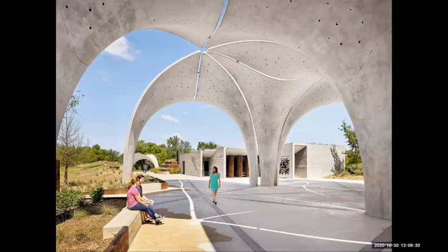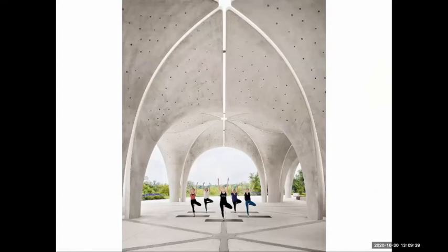And there's the classroom beyond, and the concrete petals in the foreground. And it's still early days, but the different plantings are starting to take hold around the end. And it's really been very successful. I've attended weddings there. There's a weekly yoga class that meets there. All sorts of events take place here, and the River Authority uses it for events.